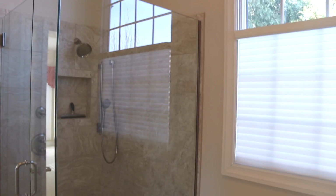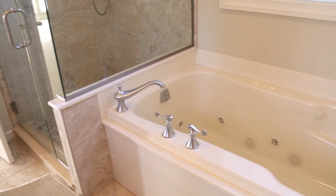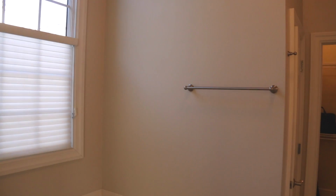Not because I use bath bombs or anything, but it's just so convenient for shaving, or if you don't want to wash your hair, which I don't do super often. I don't want to get it wet, so I'd rather go in the tub than in the shower in those cases. Even with the handheld, I like sitting in the tub sometimes and being extra warm.